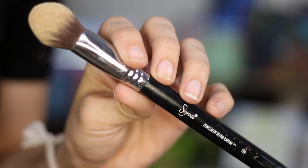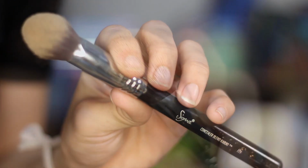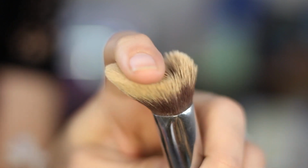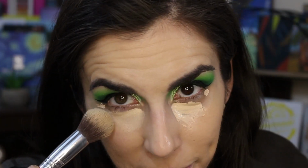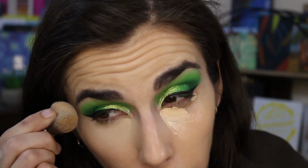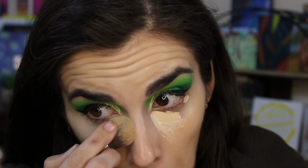I have 3 or 4 of them in my collection. I use them all the time. There's just something so easy about blending out your concealer with this. It's able to not only press it in on this curve, but also blend as you go. It almost helps melt your concealer in, and it's so easy and quick because it has this nice dome to it. It's nothing too harsh. It's got a beautiful slant to it, so I just press it against my skin and go back and forth, up and down, and after a couple times it's like boom, all done, all blended in, good to go.